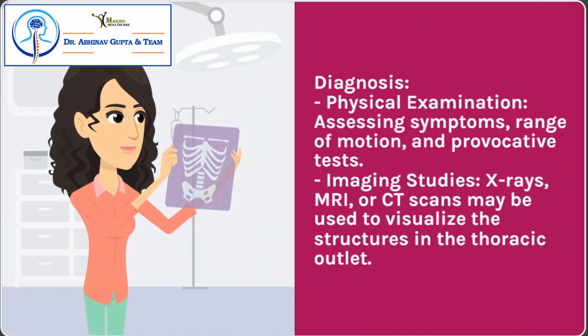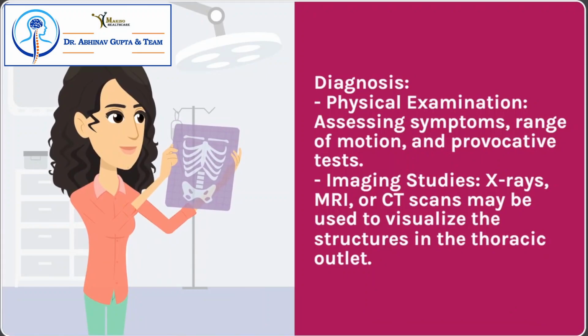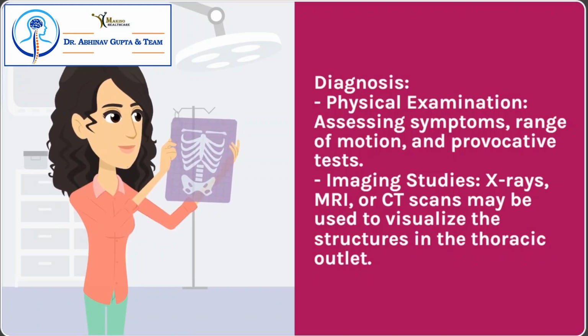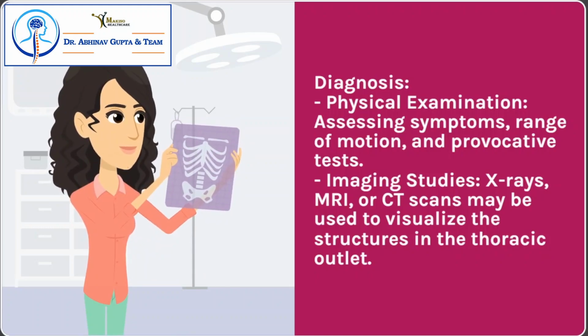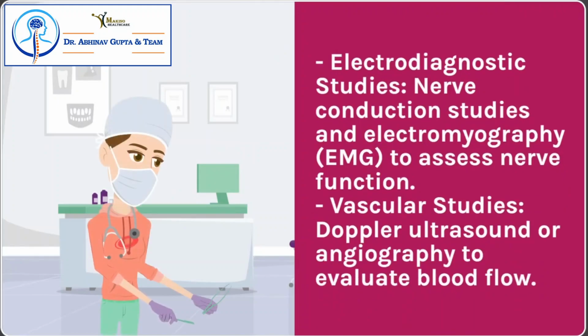Diagnosis. Physical examination: assessing symptoms, range of motion, and provocative tests. Imaging studies: X-rays, MRI, or CT scans may be used to visualize the structures in the thoracic outlet. Electrodiagnostic studies: nerve conduction studies and electromyography, EMG, to assess nerve function. Vascular studies: Doppler ultrasound or angiography to evaluate blood flow.